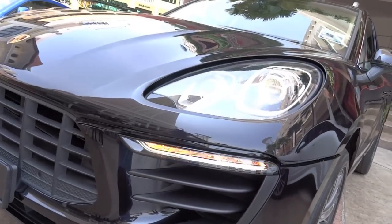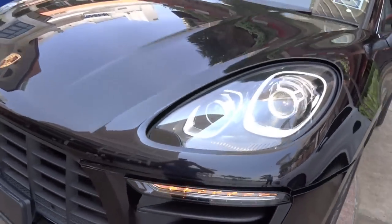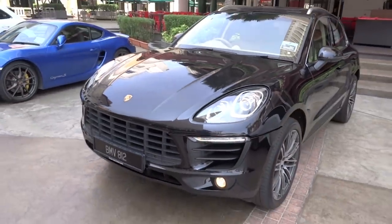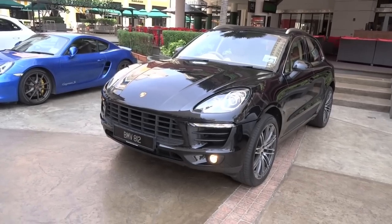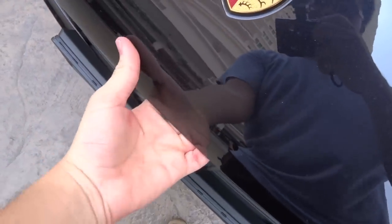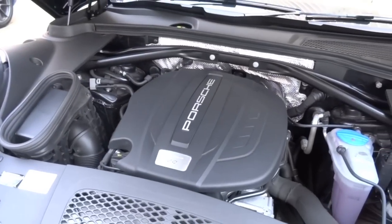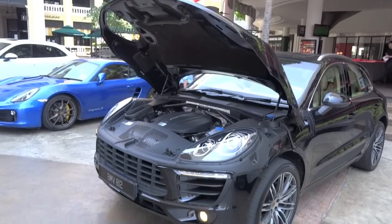This newest Porsche model was launched in Malaysia about a month ago, and as with all other Porsche models in Malaysia, the whole lineup is available. This means that there are four variants in the Macan lineup for Malaysia: the base Macan 2.0L turbo, the mid-range Macan S and Macan S Diesel, and the top-of-the-line Macan Turbo. The Macan 2.0L turbo is considered the base Macan.